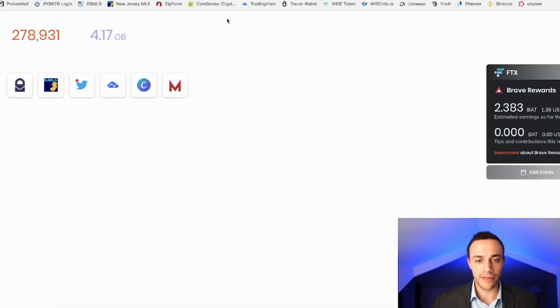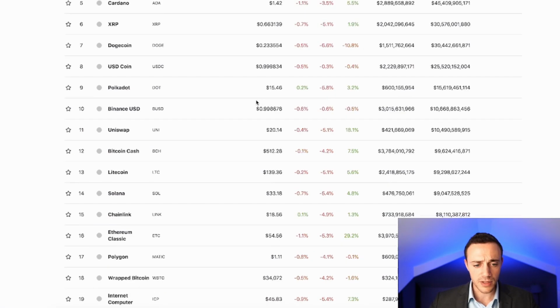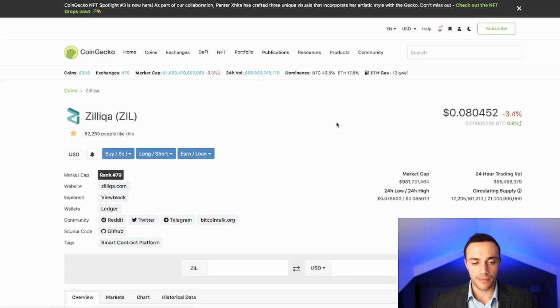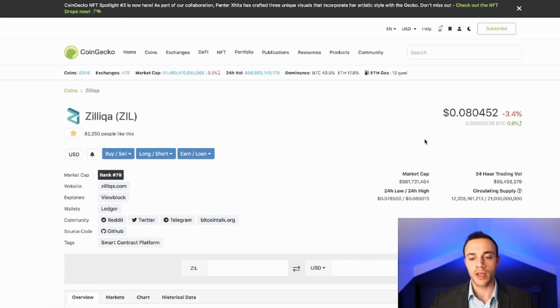If we do take a look at the market cap, I'm pretty sure it's around number 70 right now. Let's just confirm that. So yeah, Zilliqa is currently number 79 in market cap with just under a $1 billion market cap. So this should be higher than 79 in my opinion. When the market does pick back up, what's happening right now is a lot of retail, a lot of weak hands purchased Zilliqa and they all sold it. And when people start to participate back into the market, things start to uptrend.